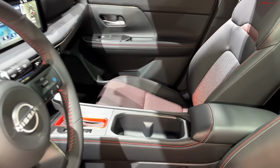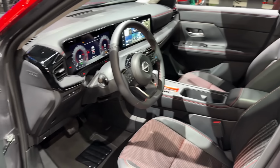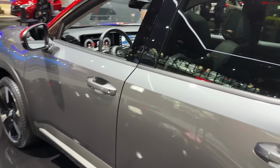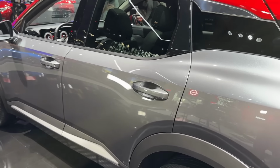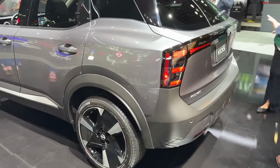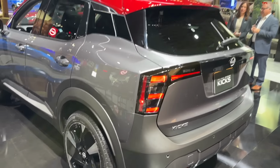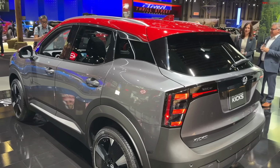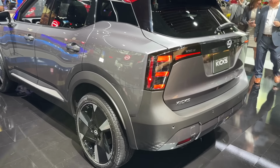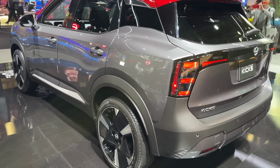And new styling. Let me show you once again what it looks like in profile as I step back just a little bit. Two-tone paint. Look at those wheels and look at the rear. That theme kind of continues. It's got a little kink right there in the back. Red roof in this case. I said kick, no pun intended.